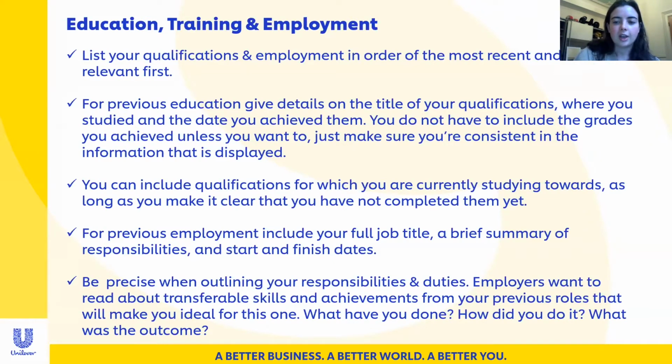You can include qualifications you're currently studying. So from my understanding, you're currently at uni. So obviously good to put that, but just make it clear on your CV that you haven't actually gained the degree yet. For any previous employment, I'm conscious that a few of you may have had some part-time jobs. Just make sure you put your full job title, a little bit of a summary of responsibilities and some start and finish dates, just to give an overview of what you've been up to. And then also when you are talking about your employment, make sure you're outlining your responsibilities and duties within that.